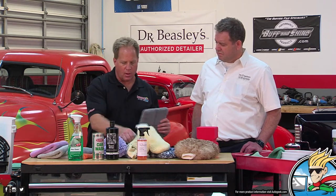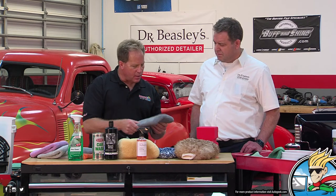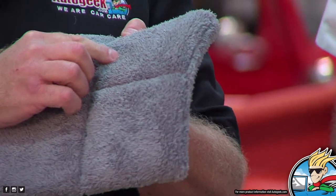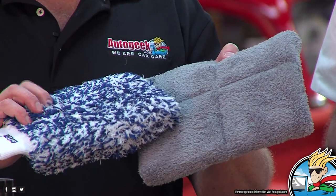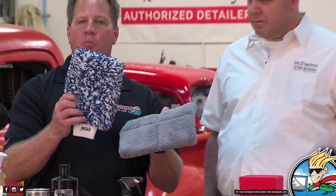Okay, this is some sort of microfiber pad from Griot's Garage. I also have their traditional kind of mitt here too. And what I like about these, if you look closely, they have a short nap. Hold on, let me zoom in. And it's an open fiber. It's not a loop. Okay, and same thing here. This is the Geon microfiber wash mitt, and it's a single strand fiber, not a looped fiber.